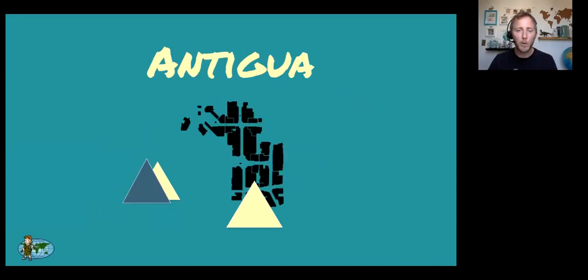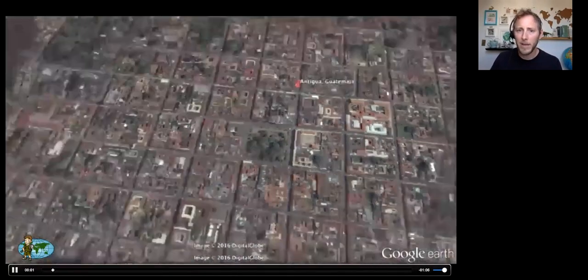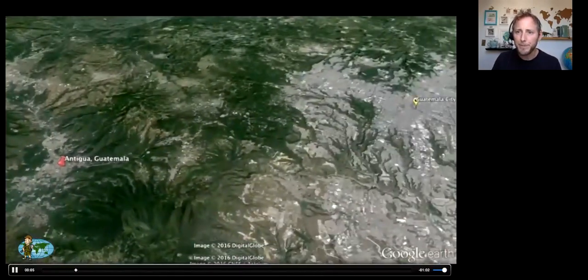All right, so Antigua is the old capital. This was the original capital of Guatemala. However, because there were so many earthquakes and volcanoes throughout the years, they actually moved the capital of Guatemala to Guatemala City. All right, Antigua is a city of about 50,000 people.